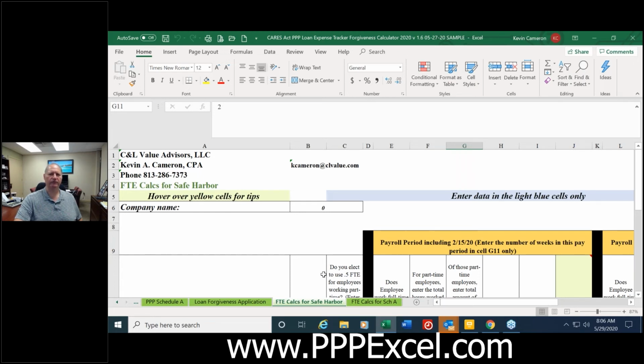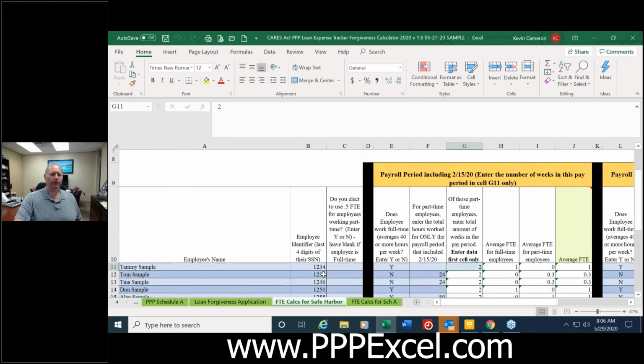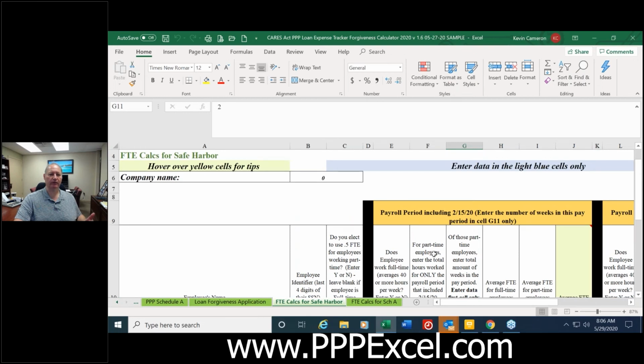That'll apply to quite a few businesses, I believe. The FTE calcs for the safe harbor, like I said, are laid out the same as the FTE calcs for the covered period. So there isn't a lot of new things here. The only difference is that we have multiple periods to keep track of, and Congress and the SBA could not make this easy on us.